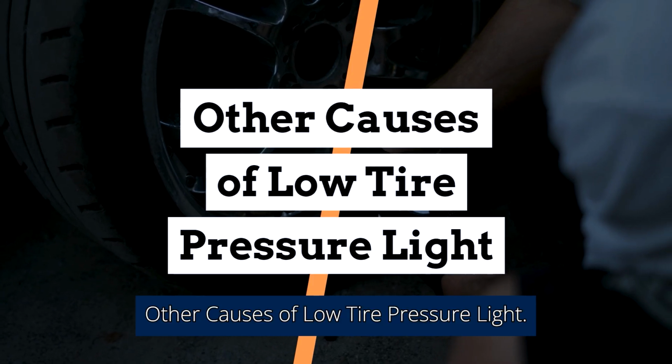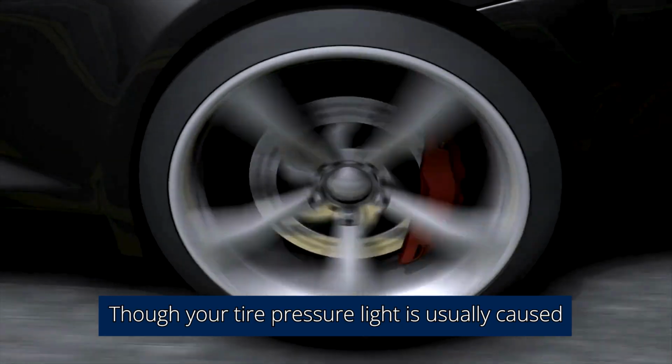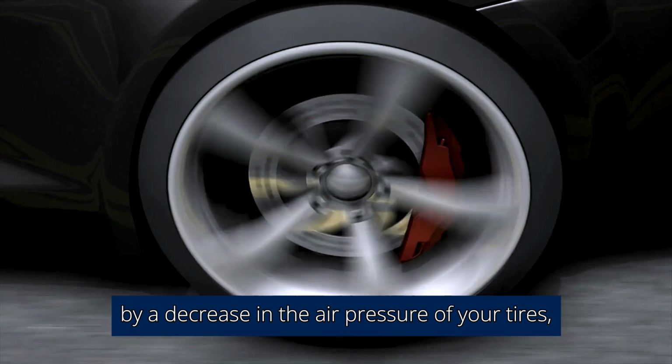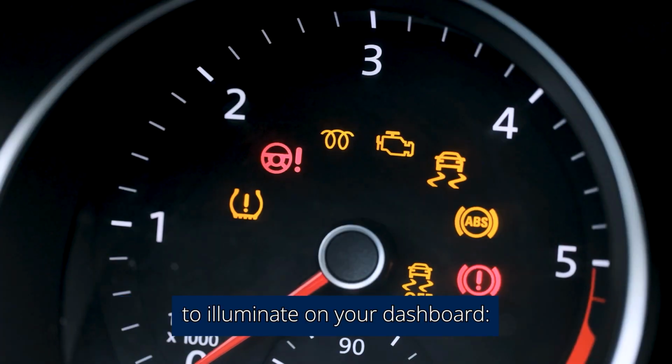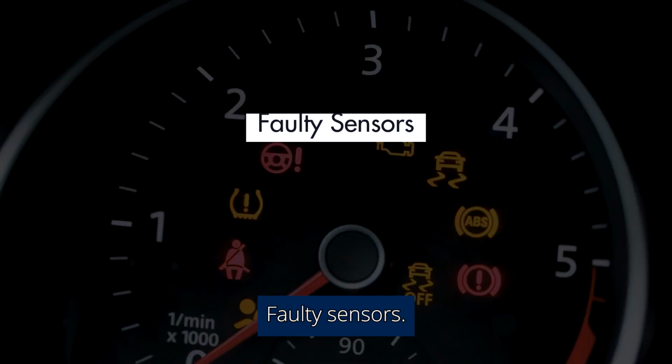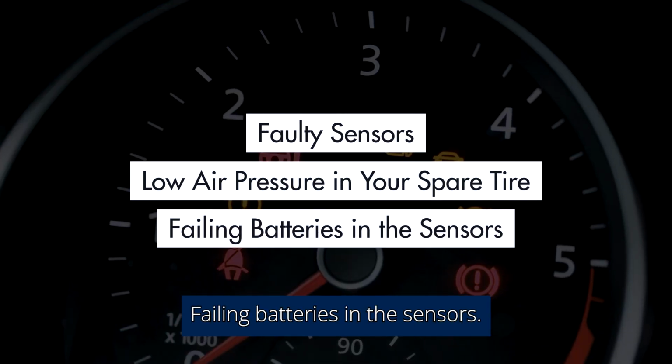Other causes of low tire pressure light. Though your tire pressure light is usually caused by a decrease in the air pressure of your tires, there are a few possible causes for this light to illuminate on your dashboard. Faulty sensors. Low air pressure in your spare tire. Failing batteries in the sensors.